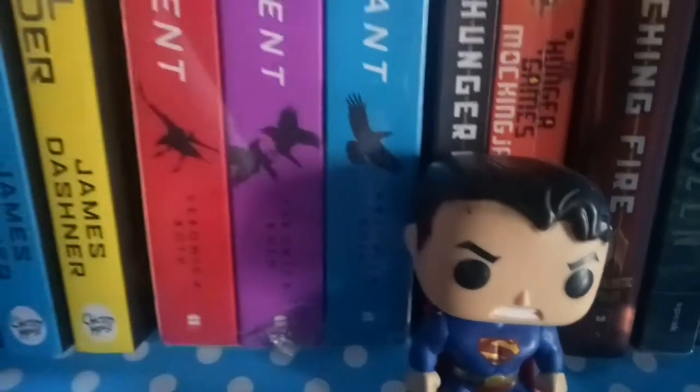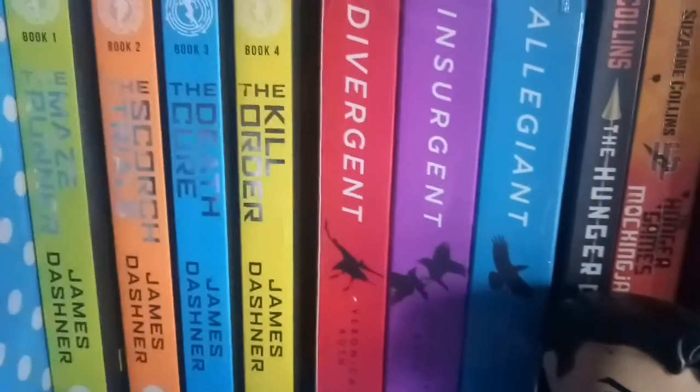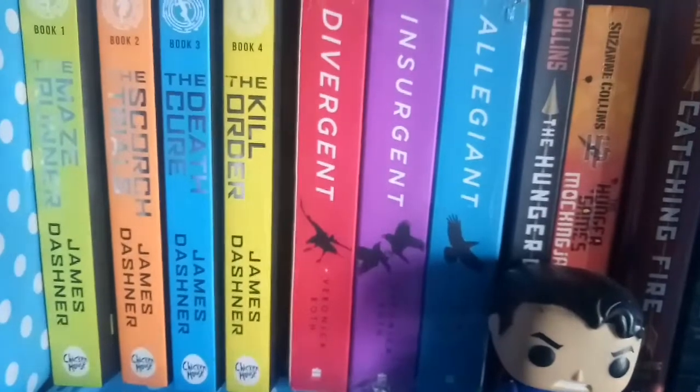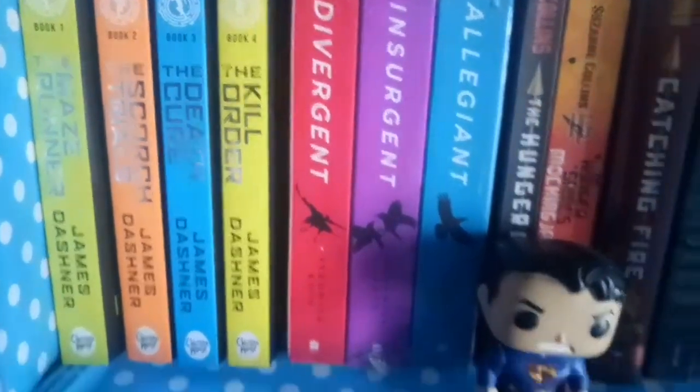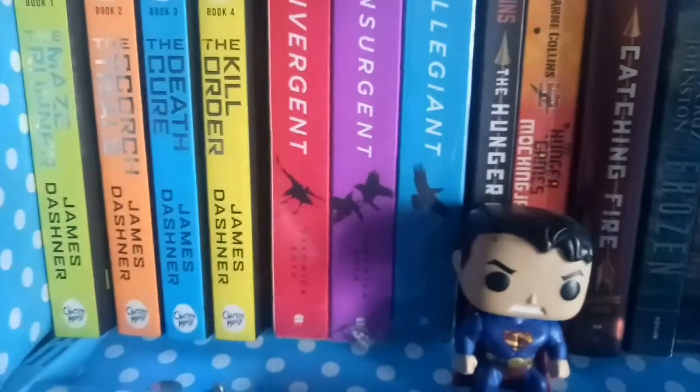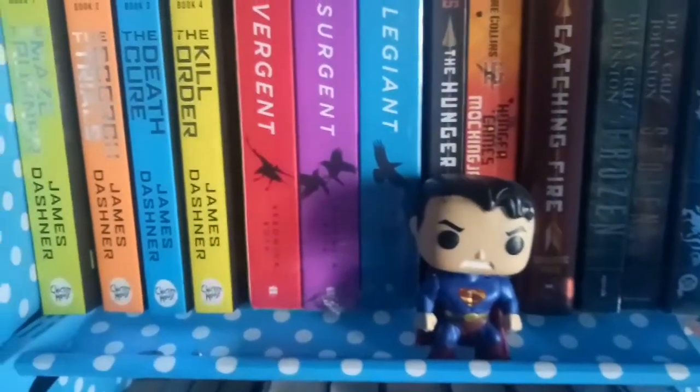On the upper left corner is Superman. He takes charge in protecting books whose genre is dystopian. The reason why I place him here is because he fights several injustices in the society and those who are oppressed. That's Superman.